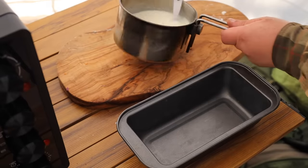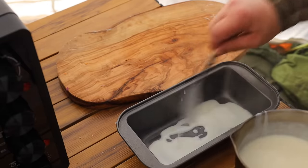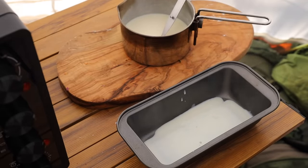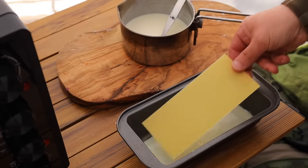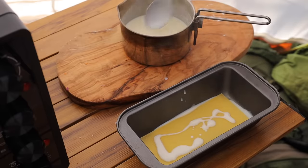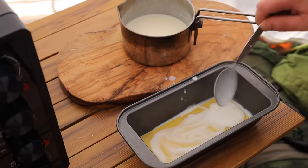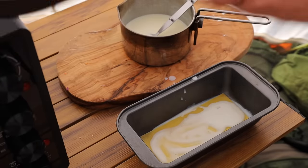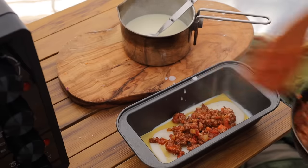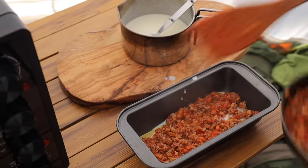Time to build my lasagna here. So I'm going to put down some of my bechamel as a bit of a base. It's quite thin actually. And I think, oh look at that, I'm going to put a touch more on top. And then my ragu. Should do for that layer.